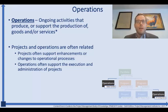And so, for example, to compare projects and operations, think about auto manufacturing, right? A project would be designing a brand new model vehicle, designing and building the very first prototype of that vehicle, a temporary endeavor with a unique result, right? A unique output. And in this case, the output is that vehicle design. So the model of car doesn't exist yet. We're going to conduct a project, a temporary endeavor to produce this new unique model of car, right? This new unique product.